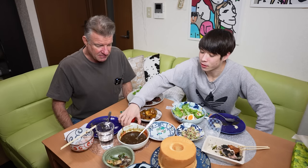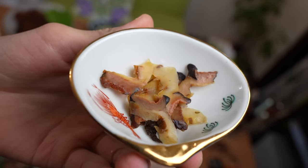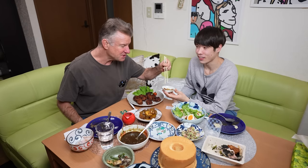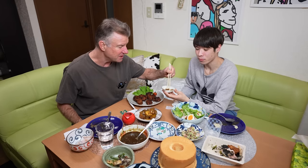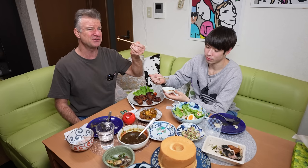How about this one? Is it time? Oh, forgot that one. That was one of the appetizers. That is Sazae sea snail. Have you had Sazae before? No, I haven't. I mean, this is such a tiny little portion. So even if you don't like it, no big deal. It's just like fish jerky.